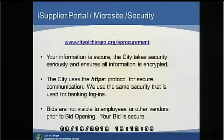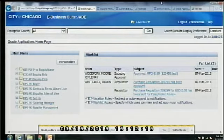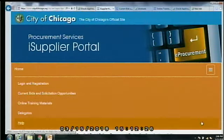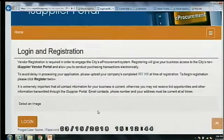So we're going to go directly to the site. You know that the city is very secure. We use the same type of protocol as the banks do for safety and security. When you go to the home page, because of the resolution here, it's a little off. This is not how it looks. The tabs are usually on top here, but this is the website: www.citychicago.org/eProcurement. So this is the home page, with login and registration overview.